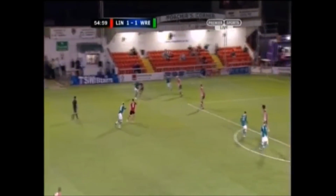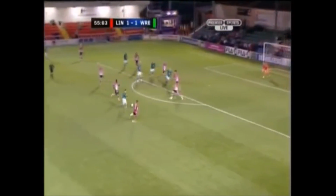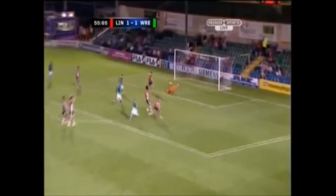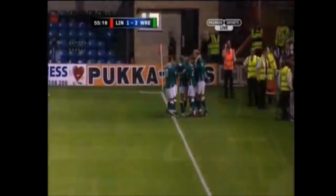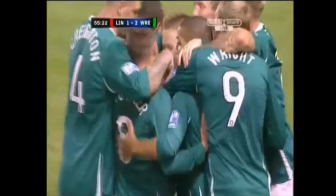Spate on the left flank, backing into his man, turns away from him, gets to the edge of the area on his right foot, rolls a nice ball to Harris. Chance to hit this edge of the area. Takes on his man, beats him, drives it. Oh, what a goal! What a goal by Jay Harris! That was tremendous. Spate did well. He rolled it in, but Harris beat his man, slammed it in the bottom left corner, and well, Jamie Tolly had the goal of the season for what, about half an hour or so? That was a beautiful finish.